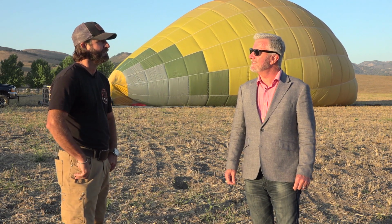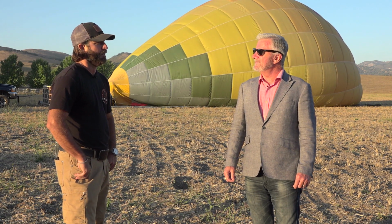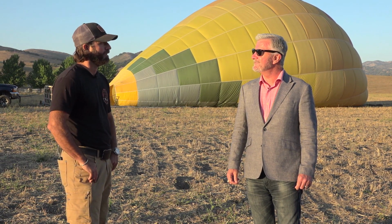If you have a fear of heights, it's hard to explain, but you won't be afraid in the balloon, based on all the elements that are going on. We'll tell you a little history about the valley. We do a little champagne while we're flying, so that kind of softens it for people.